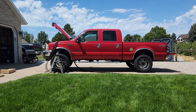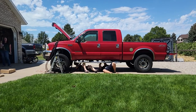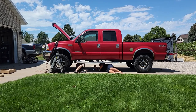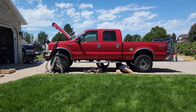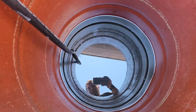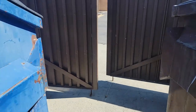It wasn't cheap. I spent $4,000 on the parts, and that's with doing the work ourselves and not paying someone for it, and there were multiple days worth of labor into the project. But I should be able to make the money back pretty quick. Diesel is around $5.50 a gallon here, and the new tank on my truck is a 55-gallon tank, so every time I fill it up completely with free vegetable oil, I save around $300.